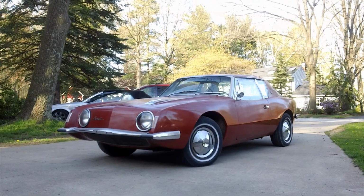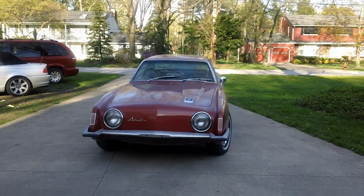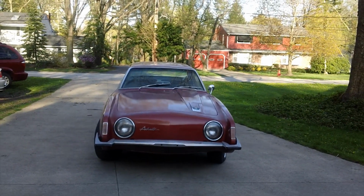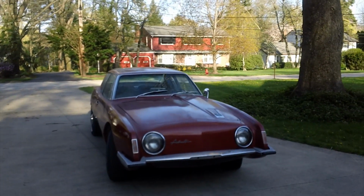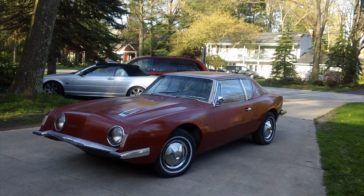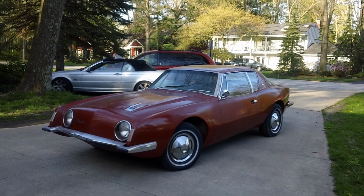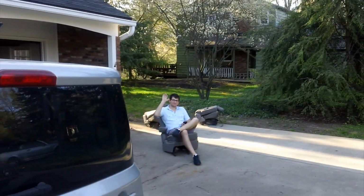This 1964 Studebaker Avanti. And yes, this is a 1964 model. The first few hundred actually kept the round headlamps before later on they moved over to square headlamps. It's based off the Studebaker Lark convertible and sports the 4.7 liter V8 paired to a 3-speed automatic. 289 cubic inches, as the owner over there said.